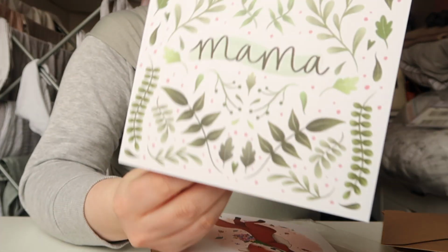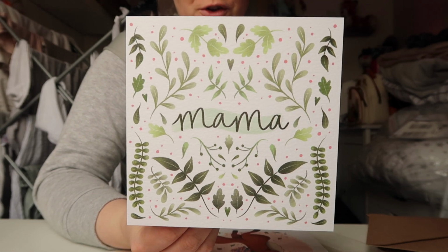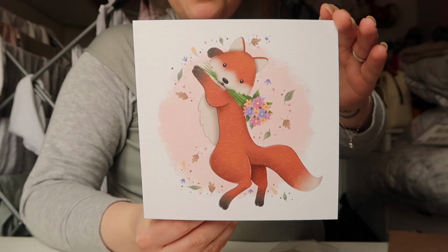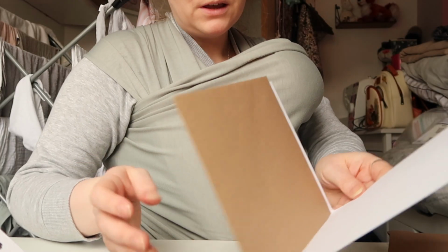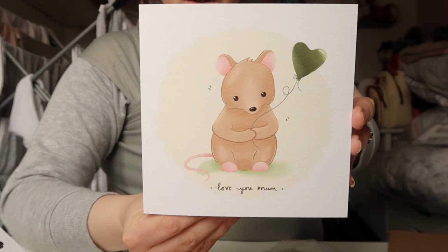So there's this one. I really love the cardstock that it's on. It's like a hammered effect, which is really lovely. And this one. Obviously it had to get a fox in there somewhere. And then there's this one. So I just got 3 for now.